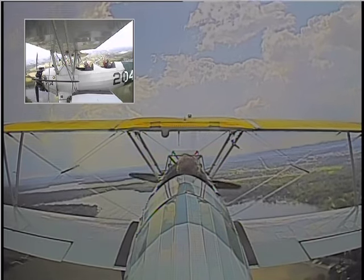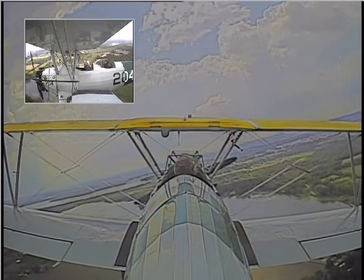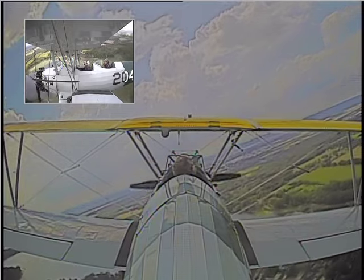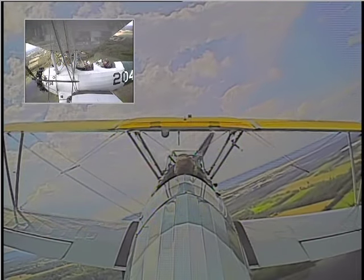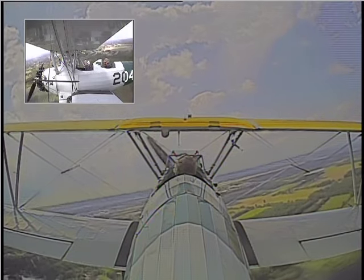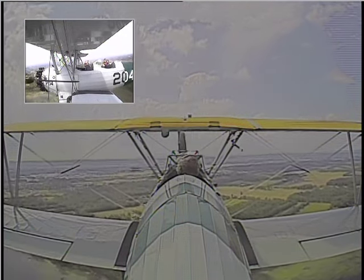So the wind is 290 at 11 knots. And the runway we're going to land on is 270, so we have a 20-degree crosswind, which is not very much. There you go. Cool.